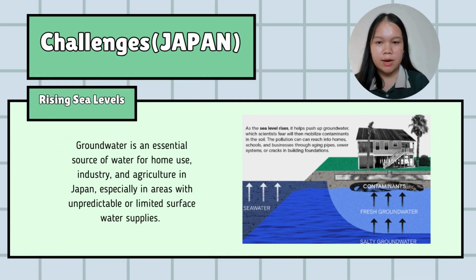Rising sea level. Rising sea level puts coastal aquifers at danger of saltwater intrusion, which contaminates freshwater supply and lowers the amount of drinkable groundwater available. For low-lying coastal areas that rely on groundwater for agriculture and drinking, this is especially troublesome. In coastal regions of Japan, such as the Seto Inland Sea and Okinawa, aquifers are particularly vulnerable. Once contaminated by salt water, aquifers become unsuitable for drinking and agricultural use.